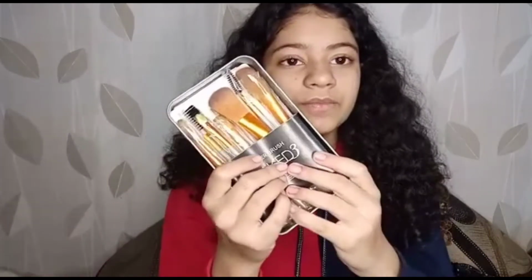Okay, now let me tell you the quality. I used them just once. You can see that it's used. I just kept it like this, but you can see a really good amount of product, a really good amount of brushes, and just 175. It's good if you are a beginner, but when I used it for the first time, the product just kept coming out and out, and that wasn't good. They won't last long, but it's good if you are a beginner.